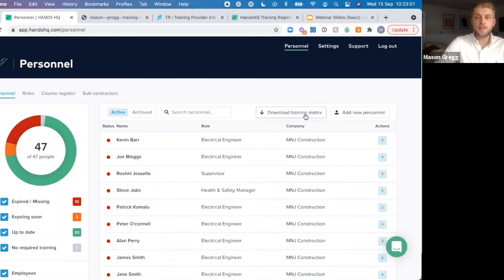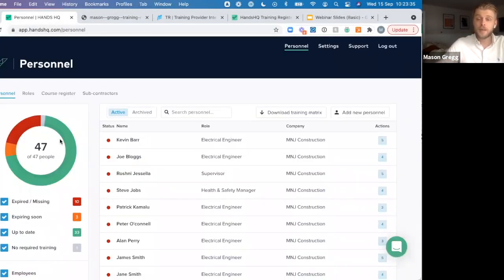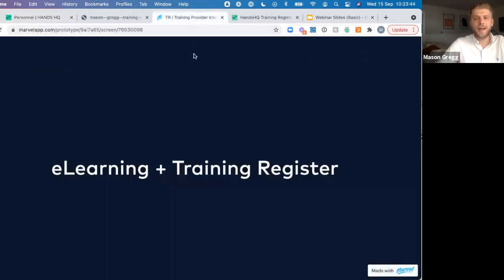You can essentially hit this button here, which is download training matrix, and that is going to create for you an Excel spreadsheet with all of that information pulled through from the system like so. So it's going to create this report for you. You can use this for whatever you need to, whether it be audits, tenders. It's worth mentioning though that any updates that you want to make to any of this information, you have to do it via Hands HQ. You can't make the updates on the Excel and push those back into the system. All the updates have to be done through the training register itself. But yeah, that's a pretty quick run through of the training register. Any questions, feel free to throw those at us now.